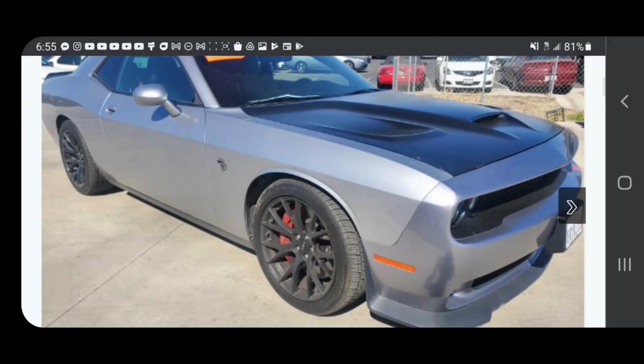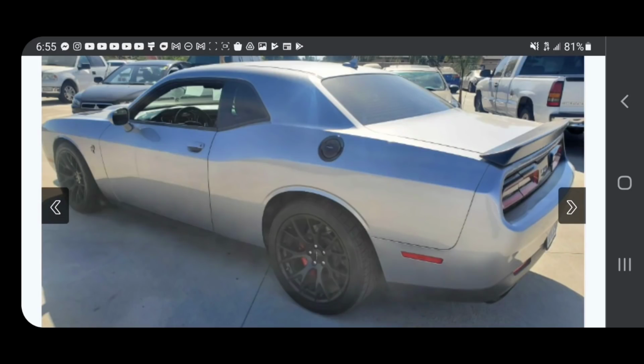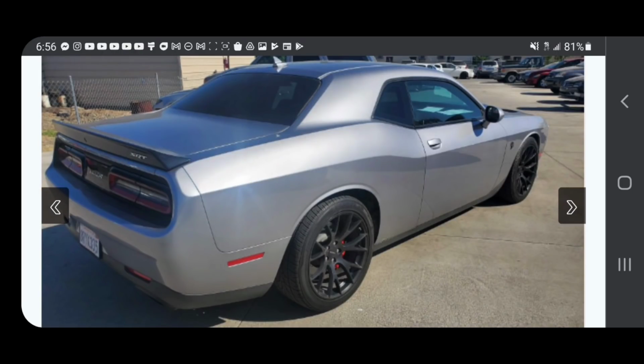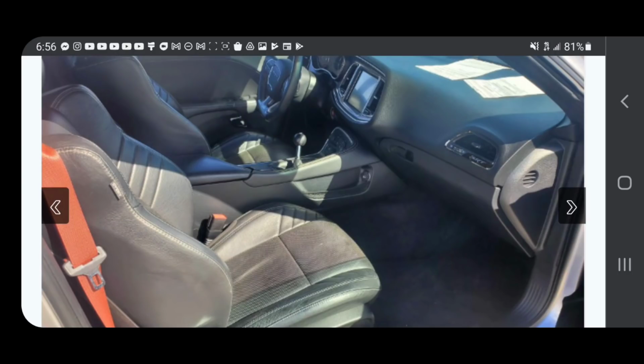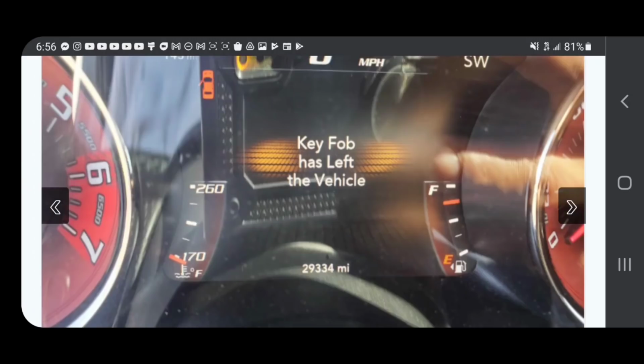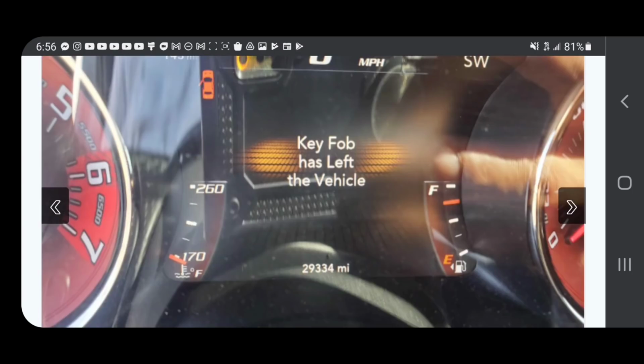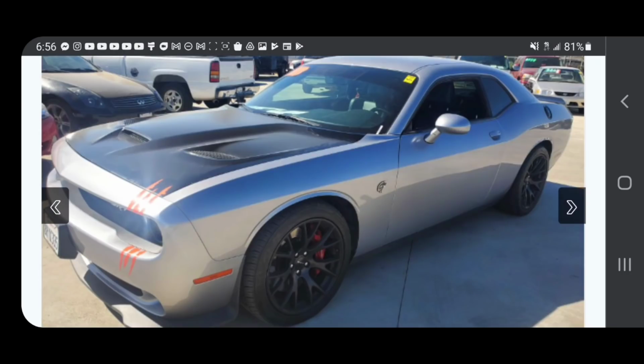Ooh, look at the color, it does not match on the front. Somebody has replaced that front clip for sure. I don't see any other dents. She's pretty much clean though. It's a manual Hellcat. Now that's what I'm talking about. Red seat belts, that's a win. Only 29,000 miles. That's not a lot, man. Now, it is a 2015. Let's look and see what the buy it now is on it.